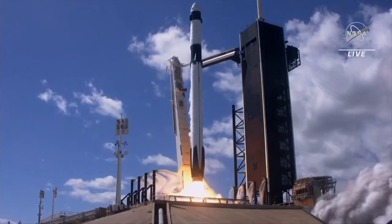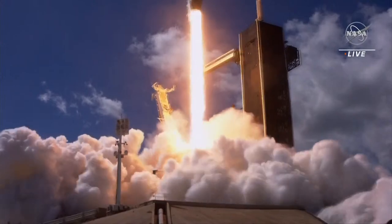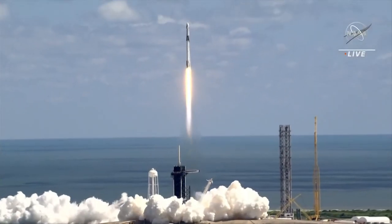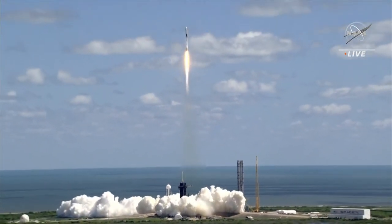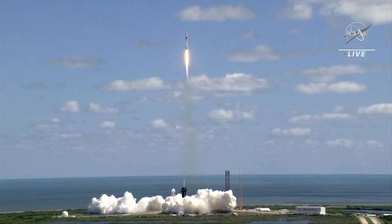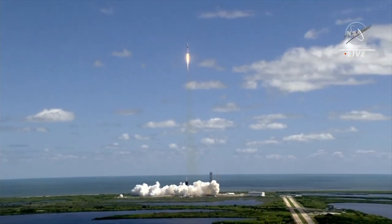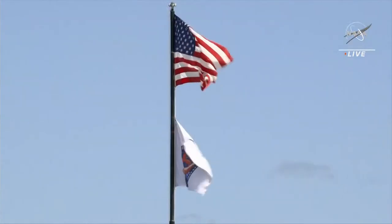Engines full power and liftoff. Stage one propulsion is nominal. Vehicle is pitching downrange. Stage one propulsion.